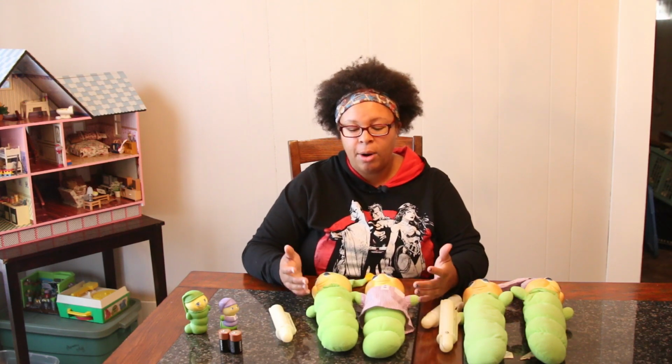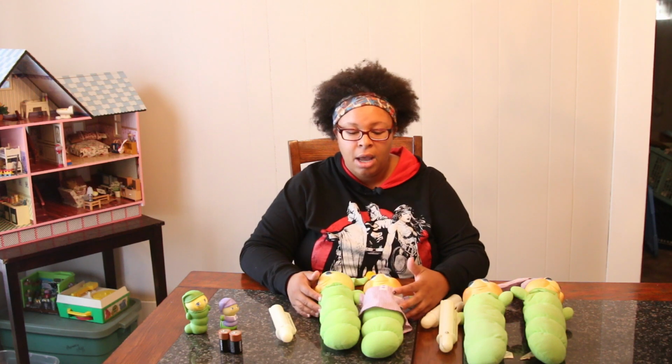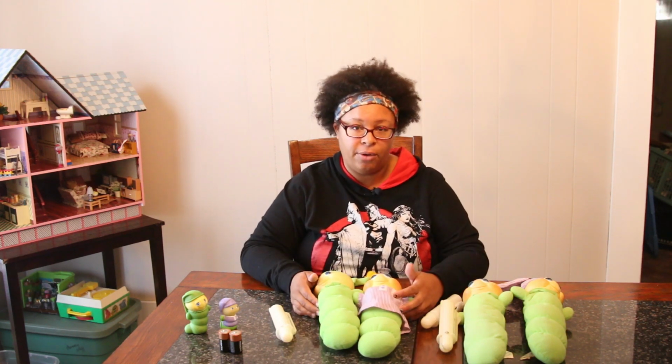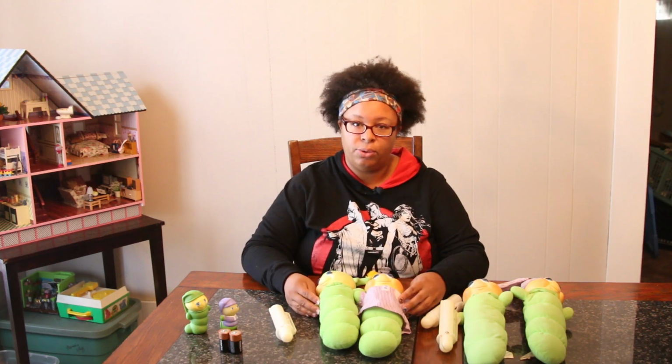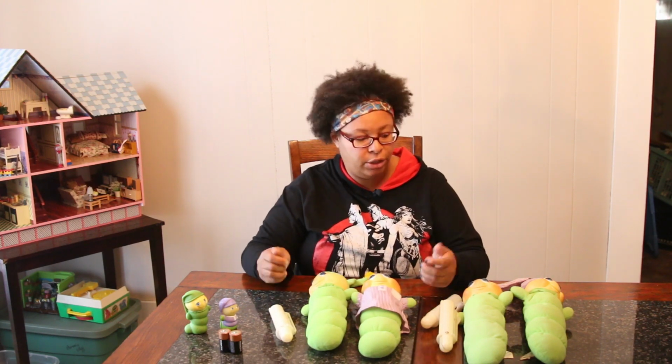But if you're wondering where can I find Glowworm besides going on eBay, besides going on Amazon, your answer is your local thrift store. That's where I would go. That's where all of these have come from. I did not buy any of these online. They came from my local thrift stores, and I probably paid 50 cents to $1 for each one of them.